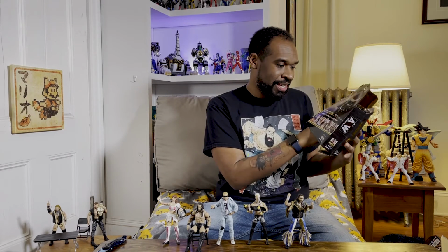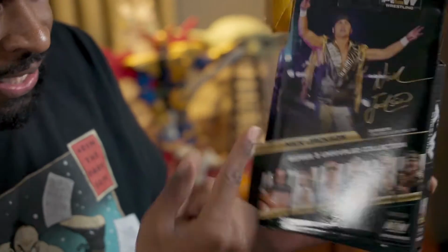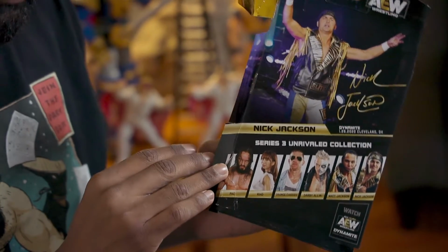So we got Nick here. I should really look at these more on the boxes. They have exactly when they wore these outfits, at least on Dynamite. Like I said, they've worn these before back in September of 2018 with their 6-man tag, the All-In pay-per-view.